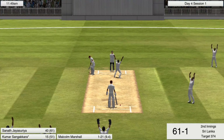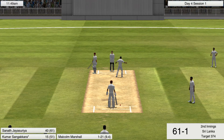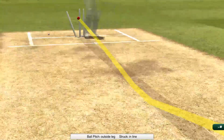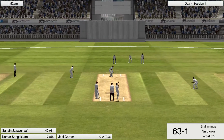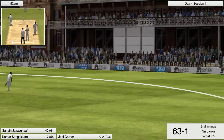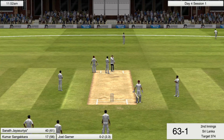Big appeal from Malcolm Marshall and the West Indians. That ball looks very close to leg stump. The umpire says no. Let's have a look at the replay. Yes, just outside leg stump. Well, that's a lovely on drive by Jayasuriya. He's getting Sri Lanka off to a very good start.